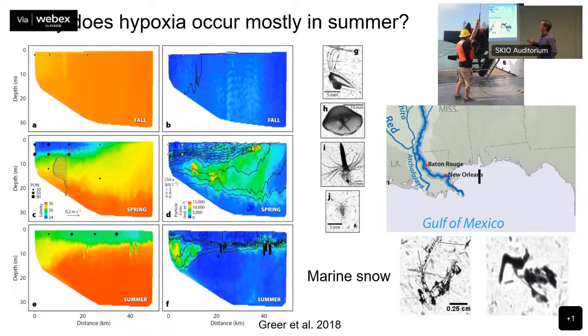I'd like to have the camera give us all these pretty pictures like the ones you see here, but in reality, in the Gulf of Mexico, a super productive system, most of the time we see things like on the bottom right here, which are marine snow aggregates. These are dead, decaying phytoplankton. It's organic material. Sometimes you see shrimp attached to them, actually eating the aggregates.